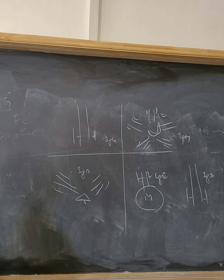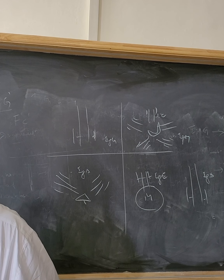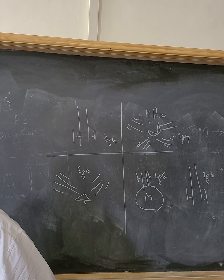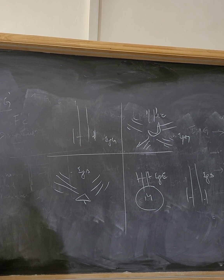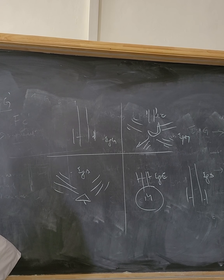You should practice these diagrams. You should not forget them. If you want to remember the immunoglobulin structure, you stand like this. This is the heavy chain, this is the light chain. This is the structure of immunoglobulin: a pair of heavy chains and a pair of light chains held together by disulfide bonds.